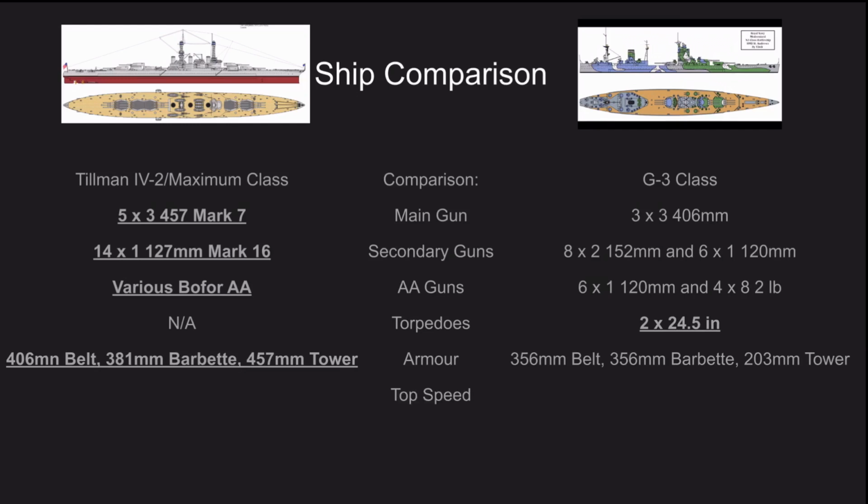Next up, we have its top speed. Now, for a battlecruiser, its top speed is supposed to be high, its armor values are supposed to be lower, and in this case, that's 100% true, coming at a top speed of 32 knots, giving the G3 the edge. Finally, we have the weight. Now, the Tillman still weighs more at 80,000 tons, but the G3 comes in at 49,200 tons.